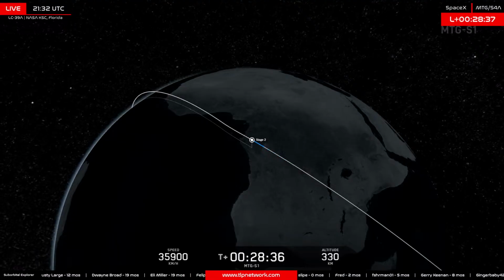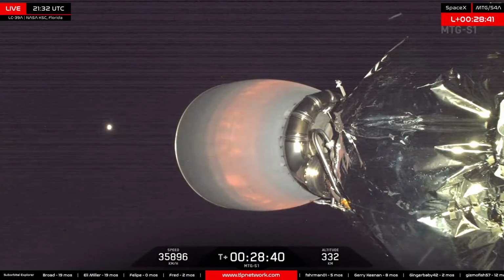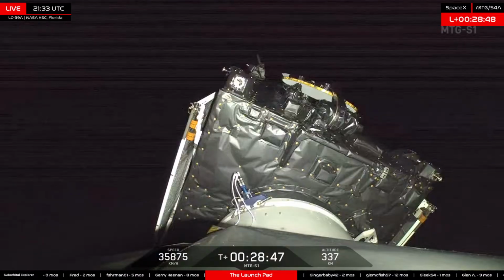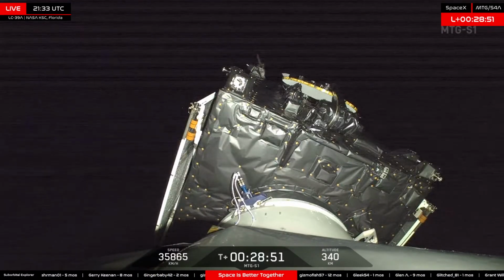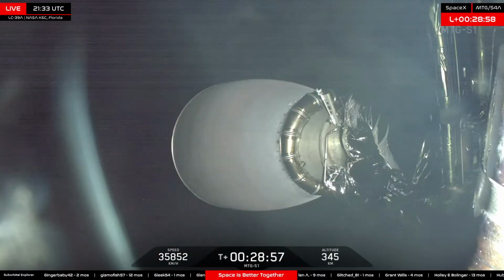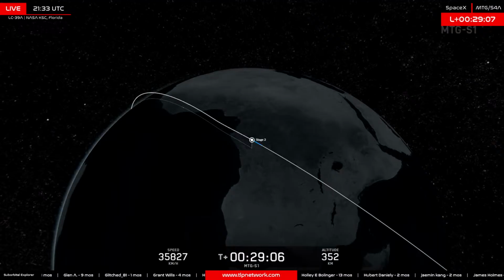With two different types of satellites, both disseminating data in near real time, MTG is expected to revolutionize numerical weather prediction and nowcasting of high impact weather in Europe and in Africa. And with that second shutdown of the MVAC engine, the second stage is going to coast for about 6 minutes. We're going to take a short break for that coast, and we'll be back for the deployment of the MTG-S1 satellite. See you guys in a few.